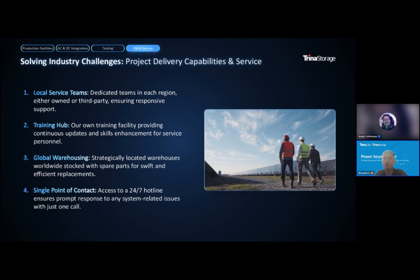Taking the UK or the European market as an example, currently we have around 10 service personnel aimed to serve markets like the UK and Germany, which are our primary markets for Europe. And also now we have a warehousing unit with a wide range of critical spare parts and components to be well equipped, so that the customer can be responded to in a more effective manner by replacing the malfunctional components in a swift way.